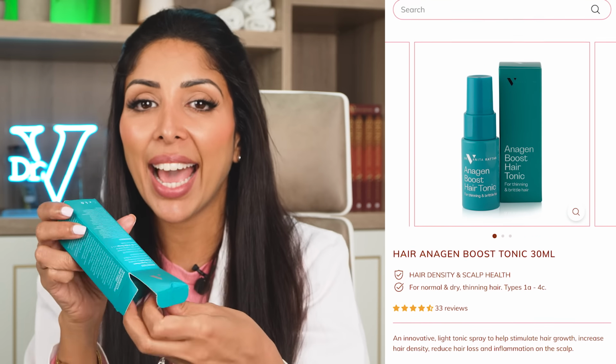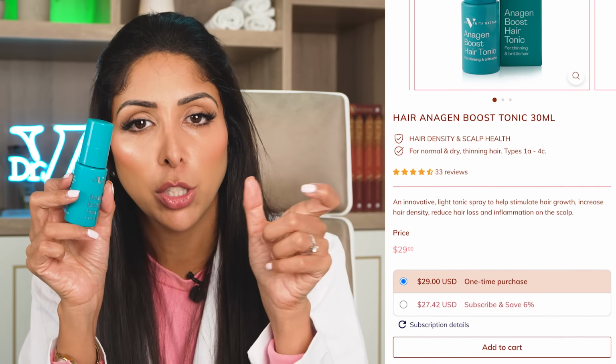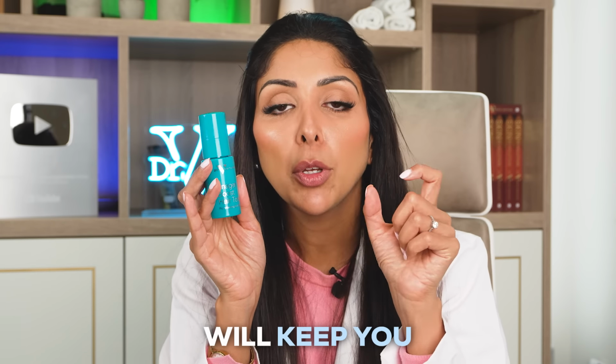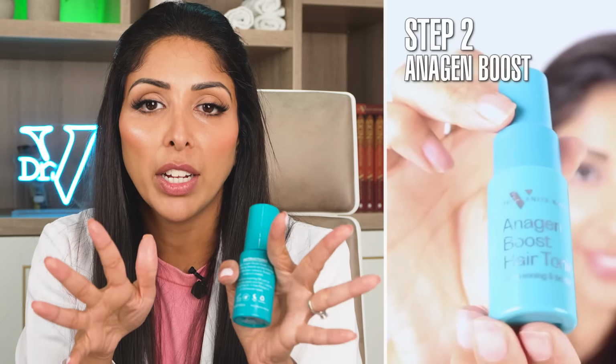So remember we talked about the anagen phase being the growth phase and you're in it for a shorter amount of time as you age. Anagen Boost will keep you in the growth phase for longer, and that's how my hair has grown so long. I bet this is basically what I do every week. I derma roll at the scalp. I'll make you a whole video. If you want me to actually make you a video specifically on microneedling my own scalp, I will do it for you. I tend to do it once a week, once every other week, and I will spray this.